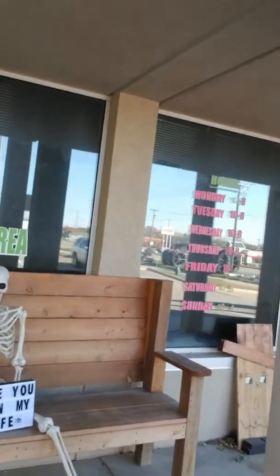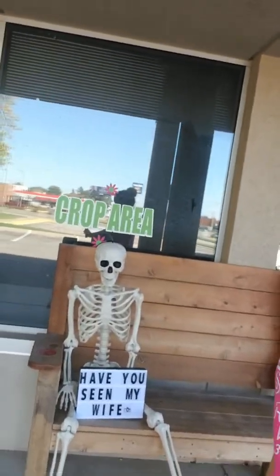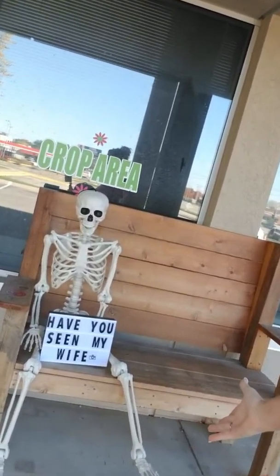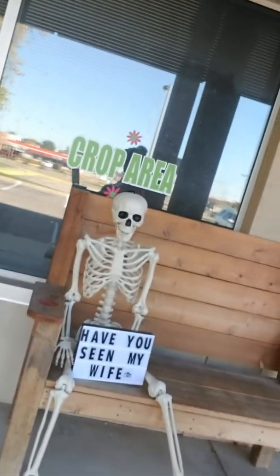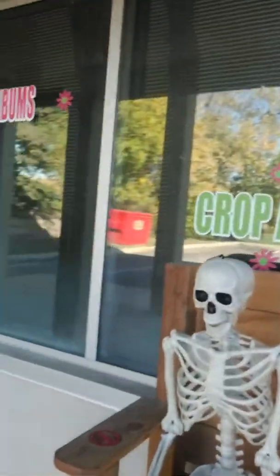We have a new mascot here at Scrapmania, and he is a lost husband. He has been sitting here waiting for his wife, who has not shown up for hours, because you come into Scrapmania and you get lost in all the goodies and all the fun stuff that we have. So this kind of happens pretty often here. So he's wondering if you have seen his wife.